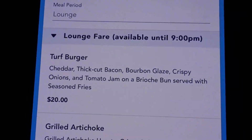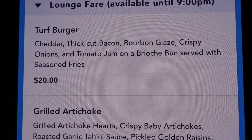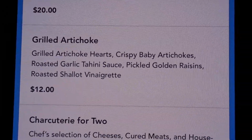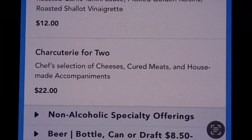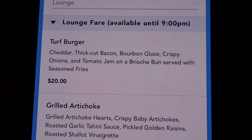Now, I also want to mention they have a lounge menu as well, which they don't hand out to you when you go into the restaurant. It's not part of the main menu, but there is a lounge out front of the restaurant where you can order food and eat in the lounge area. And you can also order those same food items in the actual restaurant. So the people next to us, I saw they had gotten the bacon cheeseburger. And it actually looked really good. It was thick cut bacon on it. The french fries looked really good too. But they also have grilled artichoke, and then they have the charcuterie board as well that you can get as part of the lounge menu. So interesting, good to know.